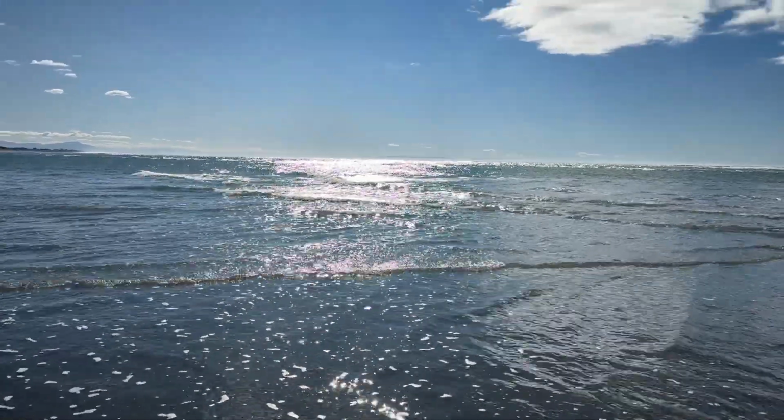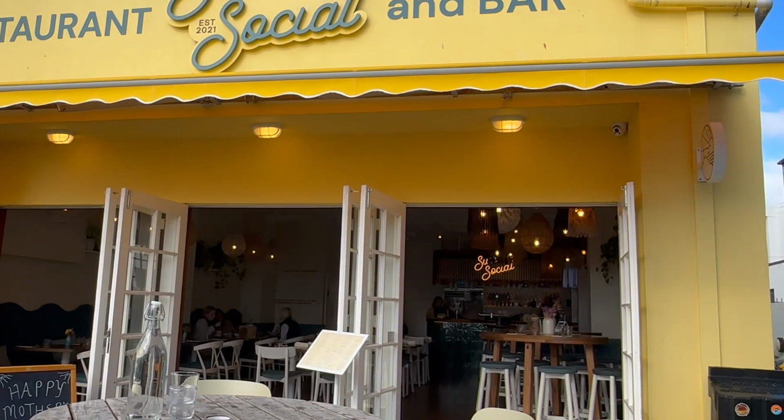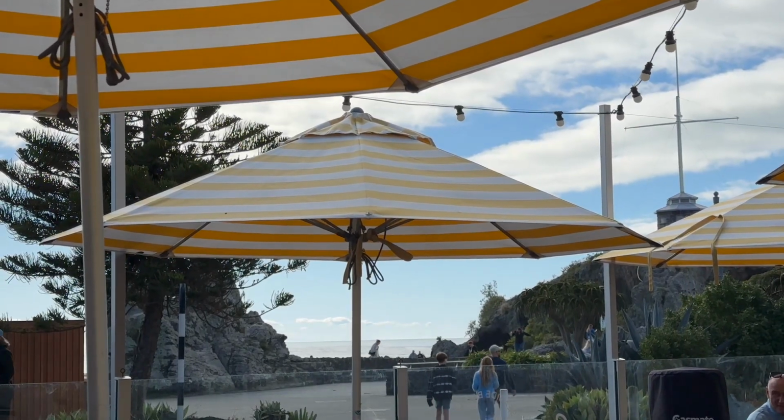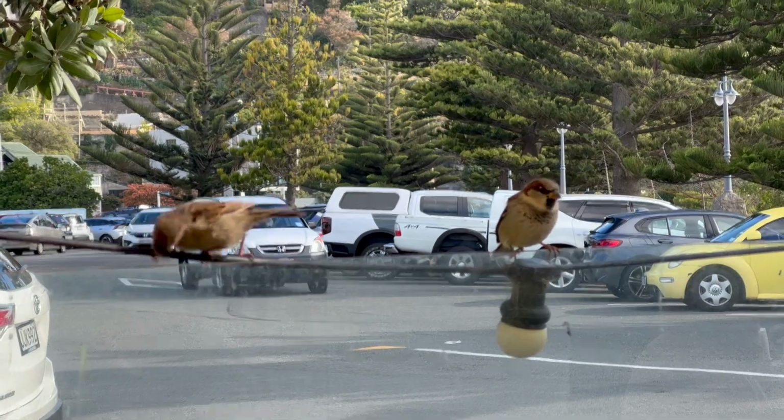One local restaurant that we love is Sumner Social. It's friendly and a great spot close to the beach and has really good food. You may however be joined by some hungry friends.